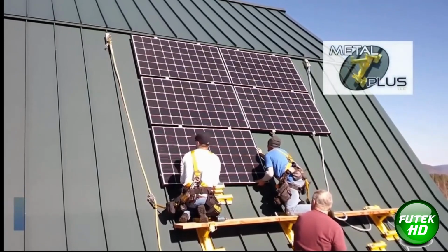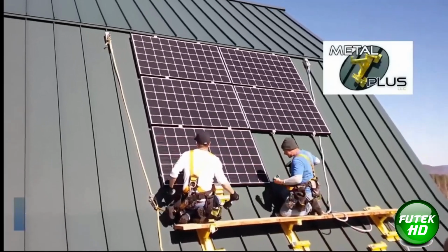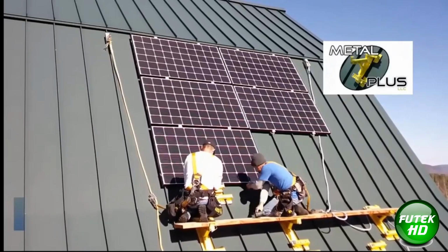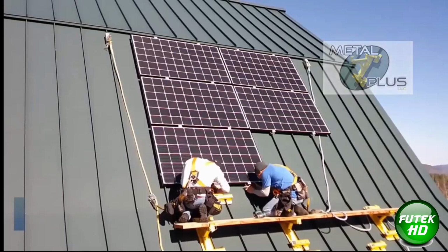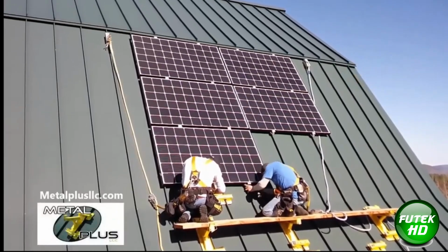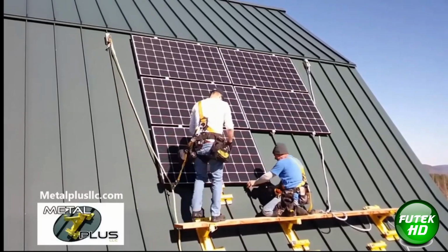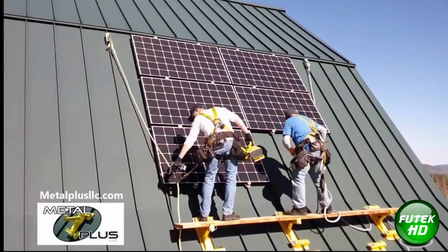The combination of Metal Plus brackets and the S5 PV Kit 2.0 offers a practical and cost-effective solution for installing solar panels on steep standing seam metal roofs without the need for rail systems. With safety, efficiency, and simplicity at the forefront, this method ensures a successful installation process and long-term viability of solar energy systems.